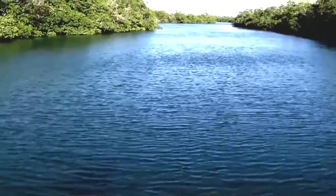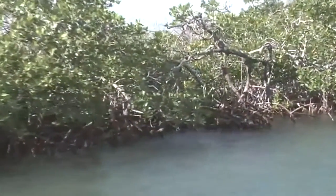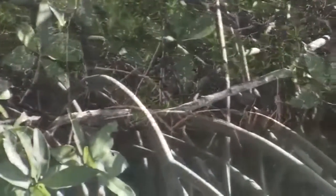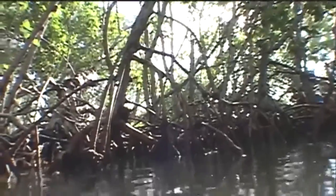A mangrove forest covers Half Moon Key. Mangrove trees are able to grow along the seashore by filtering the salt out of the seawater through their leaves. The roots of mangrove trees spread in the water like an underwater jungle. Large creatures are unable to swim in these shallow waters, making it an ideal refuge for small fish.